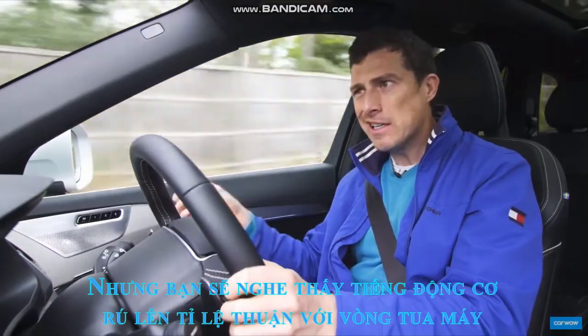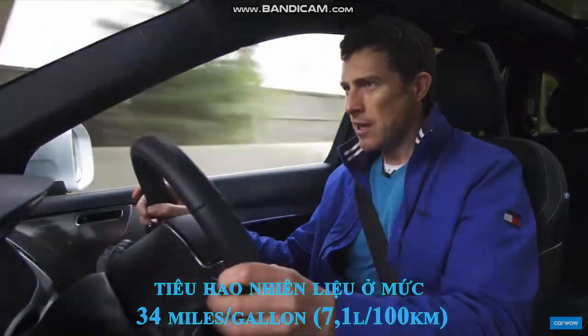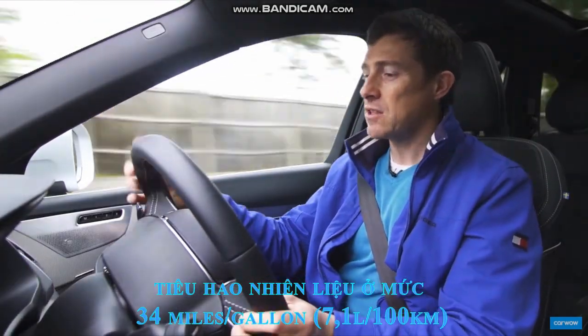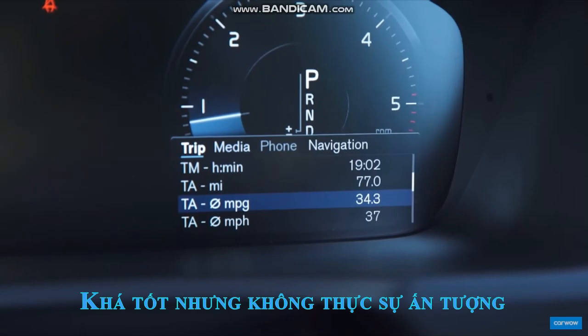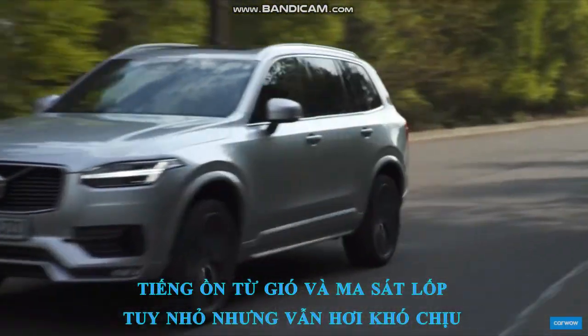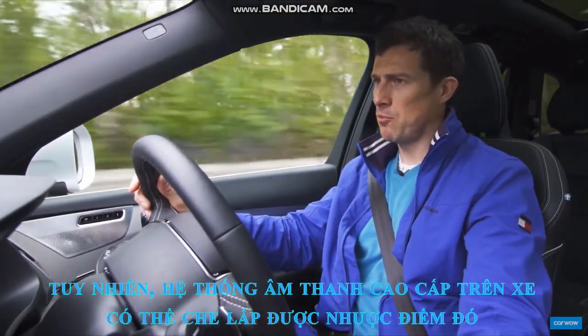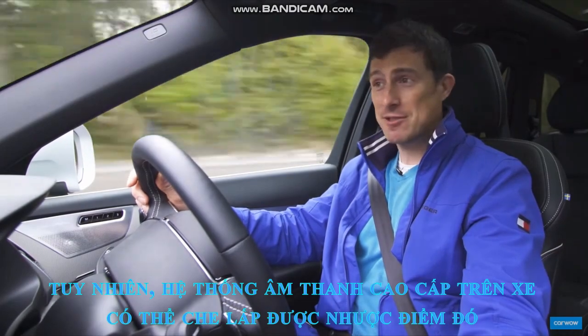It's just that it's a little bit noisy when you rev it out, and despite the fact it's quite a smallish engine, the MPG isn't all that great either, so I'm getting 34 miles per gallon, which is respectable but not amazing. Then there's the wind and road noise, which is just a touch more noticeable than in some other premium cars. Still, you can always turn up the brilliant stereo to drown it out.